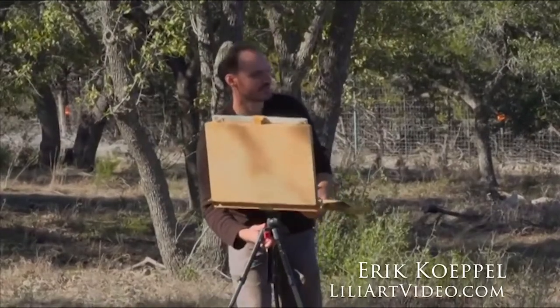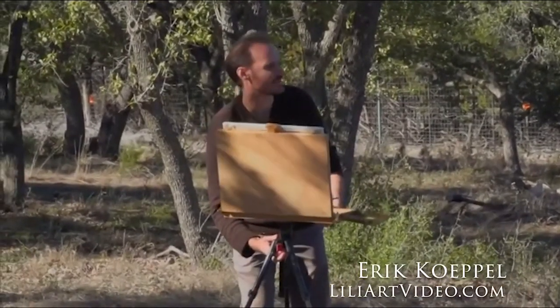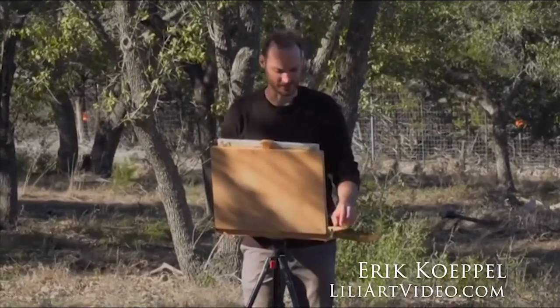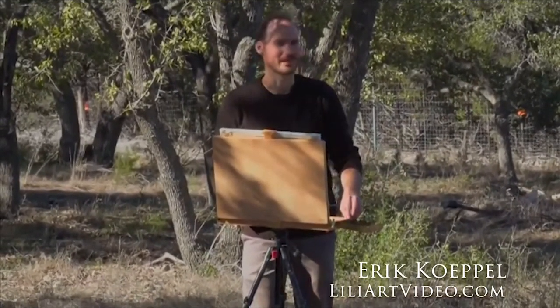Just adjusting the easel a little bit so that my body's in a position to see the view that I wanted, even though I'm going to be looking over my left shoulder, which, because I'm left-handed, is okay.